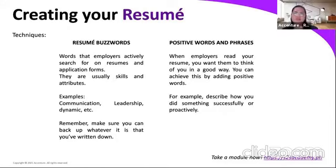And then positive words and phrases. When employers read your resume, you want them to think of you in a good way. Always. So if you have your interview, your interviewer or employer always wants to see your positive traits, your positive attitudes. You should achieve this by adding positive words about yourself. For example, describe how you did something successfully or proactively. You should give an overview of something that you successfully or proactively did. So remember positive words and phrases.